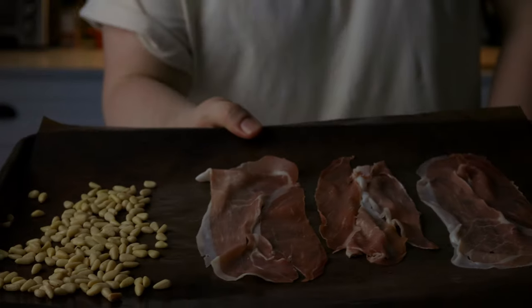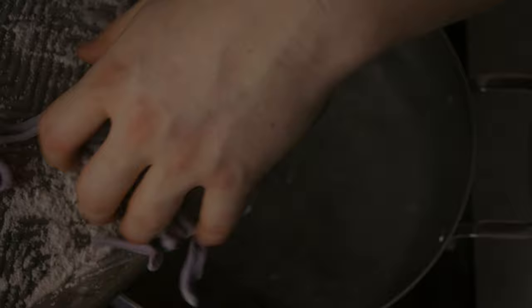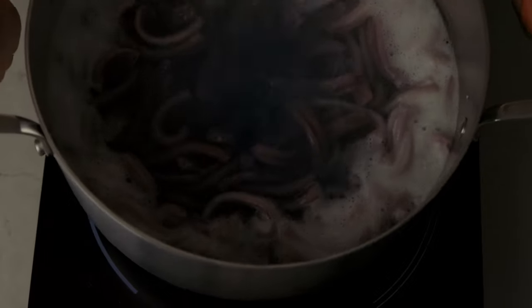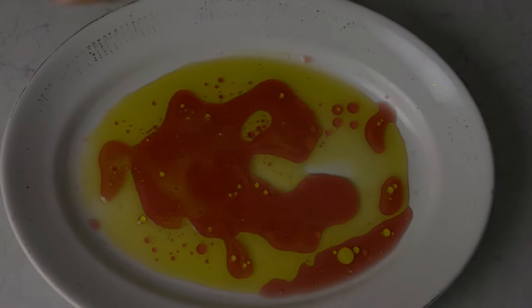All right, next we're gonna cook our pine nuts and our prosciutto. I put them in a 400 Fahrenheit oven until they're cooked and crispy. Then we're gonna cook our pasta until it's fully tender, and cool it down with cold water. And we're already on plating time.